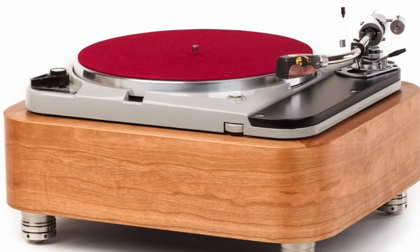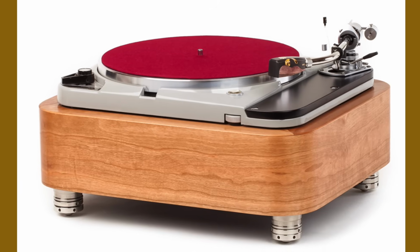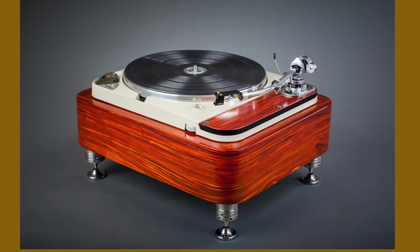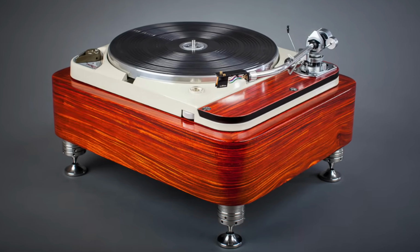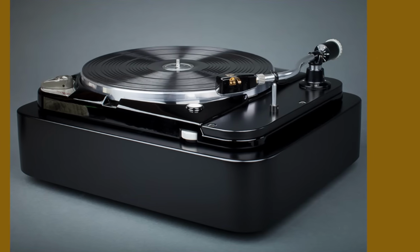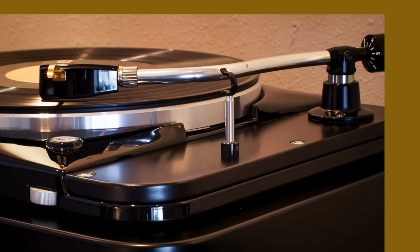Last but certainly not least, we have another legend from the same era, the Thorens TD124. Manufactured from 1957 to 1968, the Thorens TD124 is a masterpiece of Swiss precision engineering. Like the Gerard, it's built like a tank with a heavy platter and a robust motor unit. The TD124 features a unique drive system that combines a belt drive with an idler wheel, giving it a powerful and stable rotation. It offers 4 speeds, including 16 and 78 RPM, making it incredibly versatile.